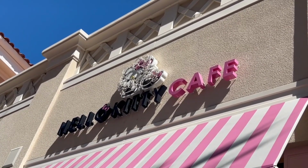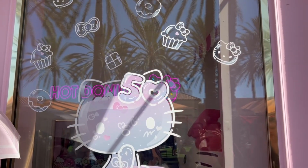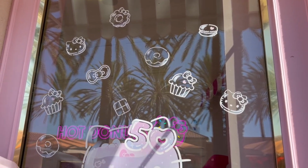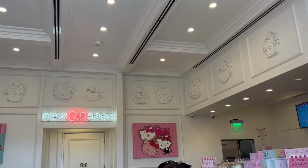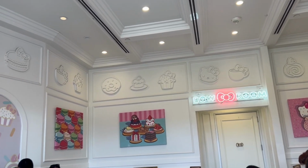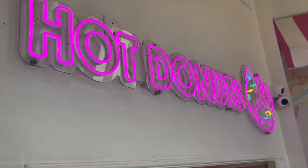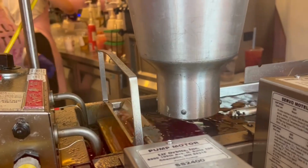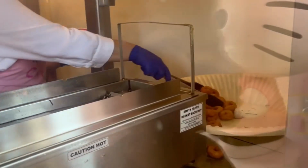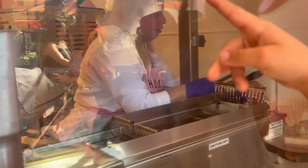We made it to the Hello Kitty Cafe. What are they making? They're making donuts? Mm-hmm. It says right here. Oh, yeah. You see them right there. And right there, you can see. Cool.